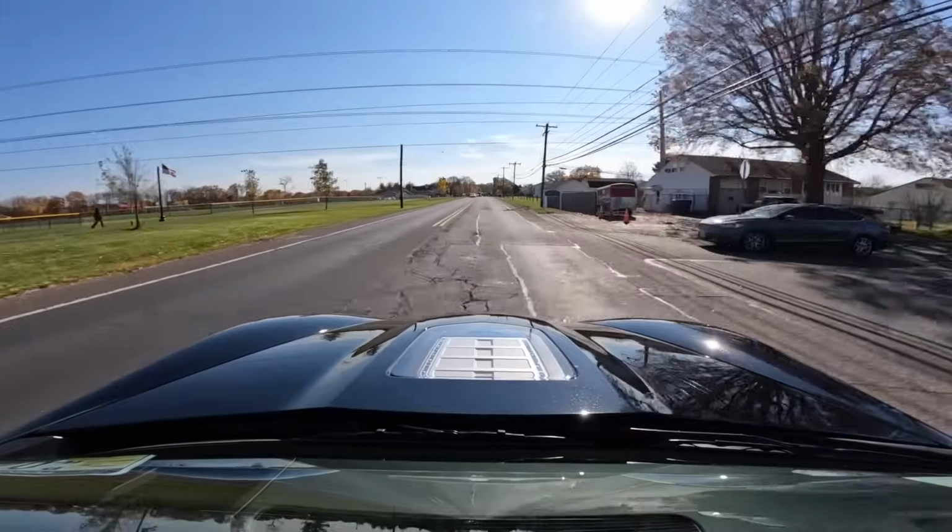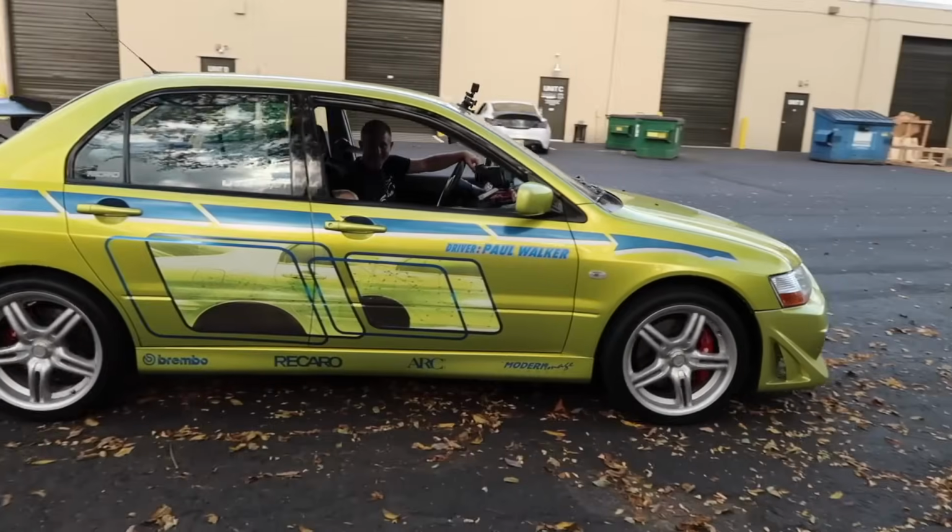So out of all the cars at the dealership, what's your favorite? Probably these. I like the Evo for what it is. I like the Hellcats. I'm a stick shift guy. I like muscle cars. I like to go fast.